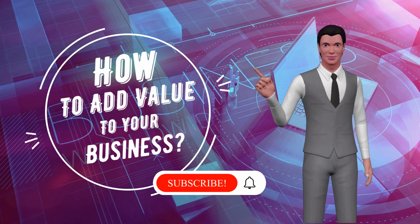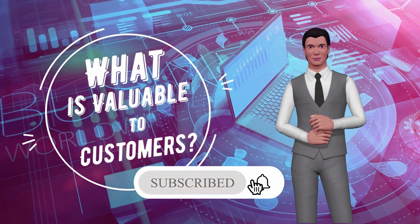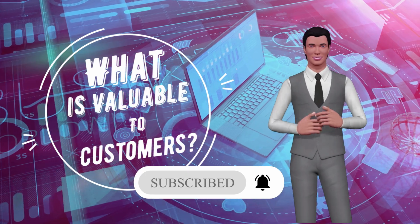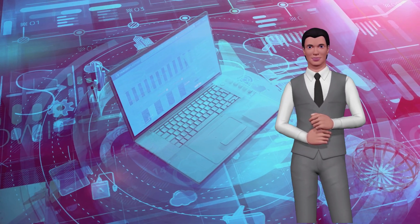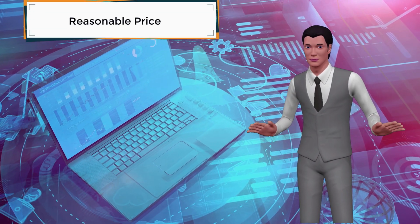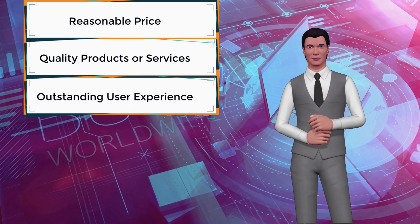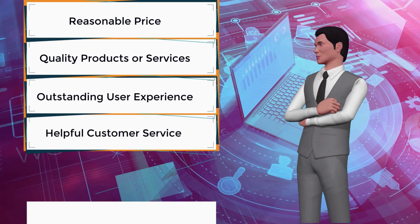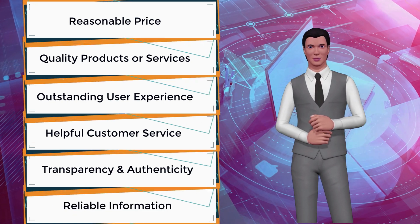So, how can a business add value? First, what exactly is valuable to customers? To answer that, we have to look at what consumers are looking for in a product or service. Here are a few things consumers may find valuable in a business and its offerings: reasonable price, quality products or services, outstanding user experience, helpful customer service, transparency and authenticity, reliable information, for example a blog or free guides.